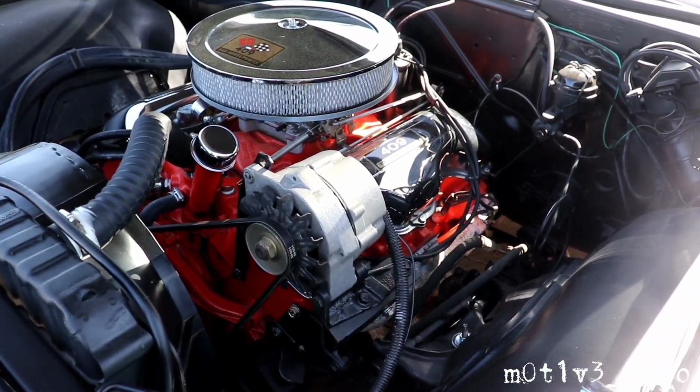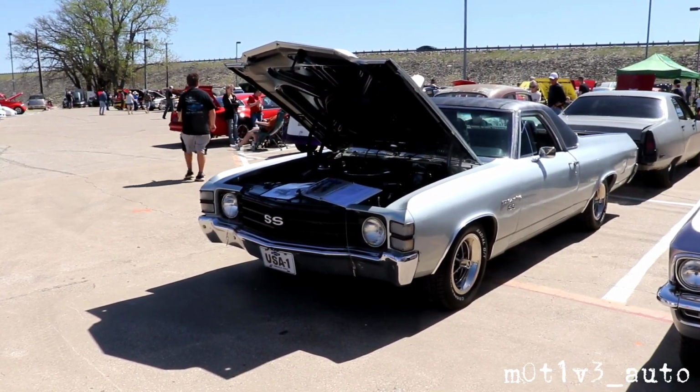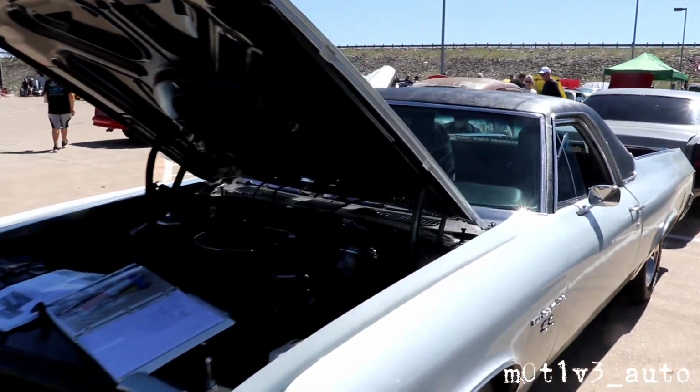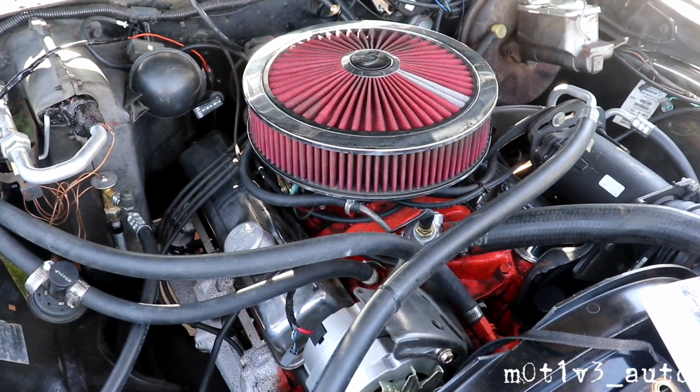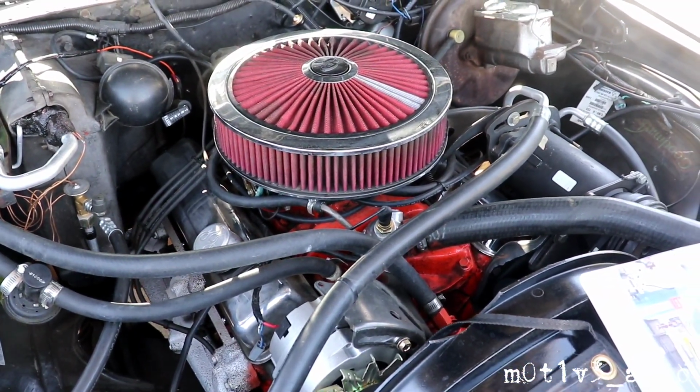Very cool, very cool. 72 El Camino. A couple El Caminos out here today. There's under the hood on the 72 El Camino. This is a tribute, El Camino tribute.